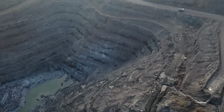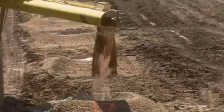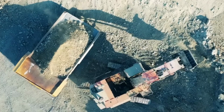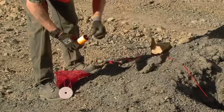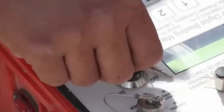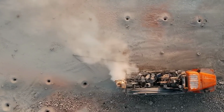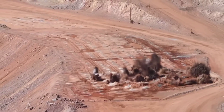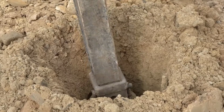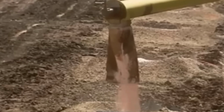To extract the copper-bearing rock, a large drilling machine is used to create approximately 130 holes, known as blasting holes, each at least 16 meters deep, equivalent to the height of a 5-story building. Into each hole, a powerful mixture of ammonium nitrate and fuel is added, along with a specified amount of a self-explosive known as ANFO. The hole is then filled with sterile material.